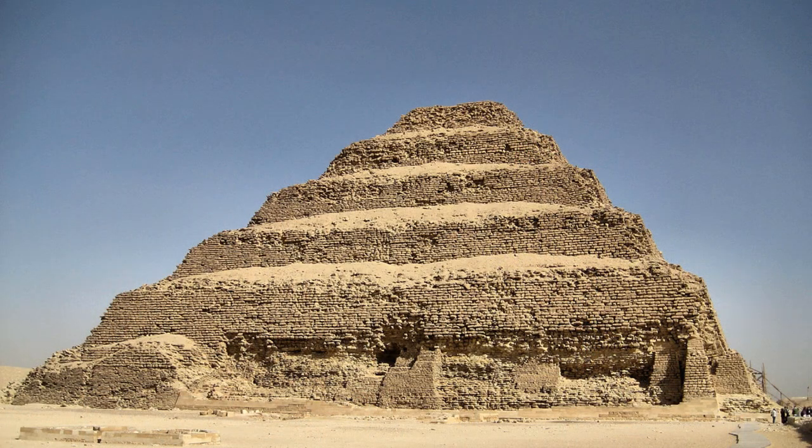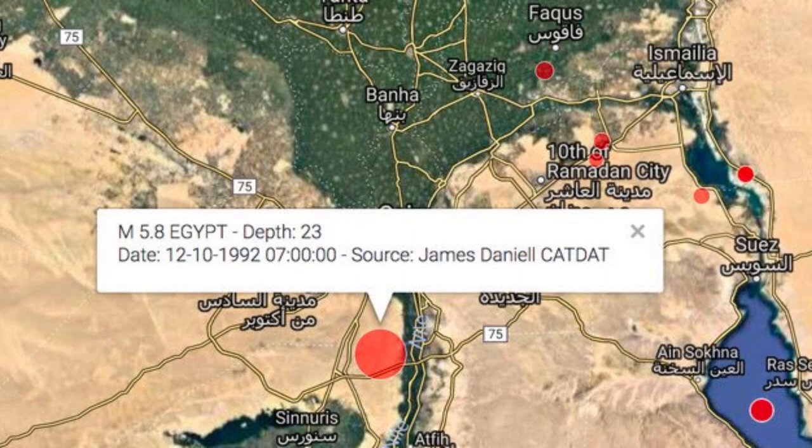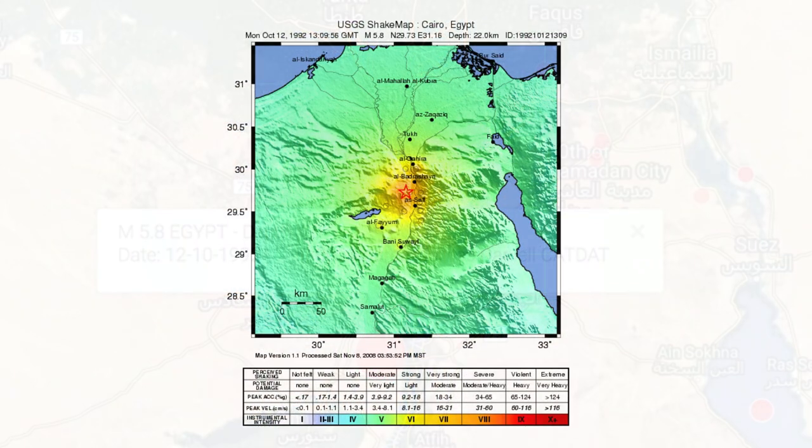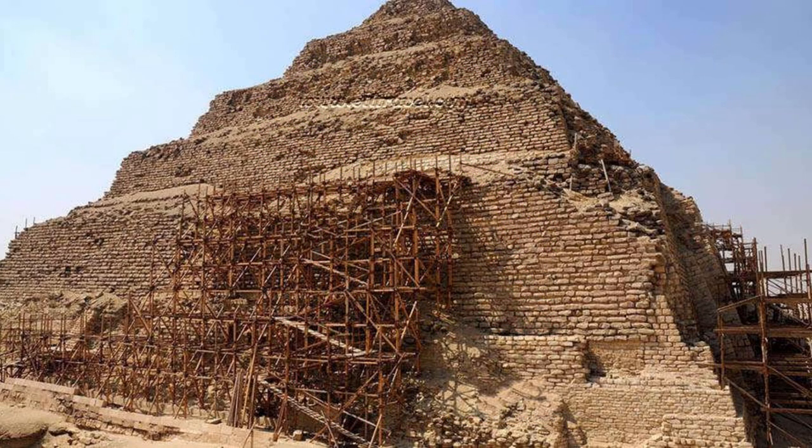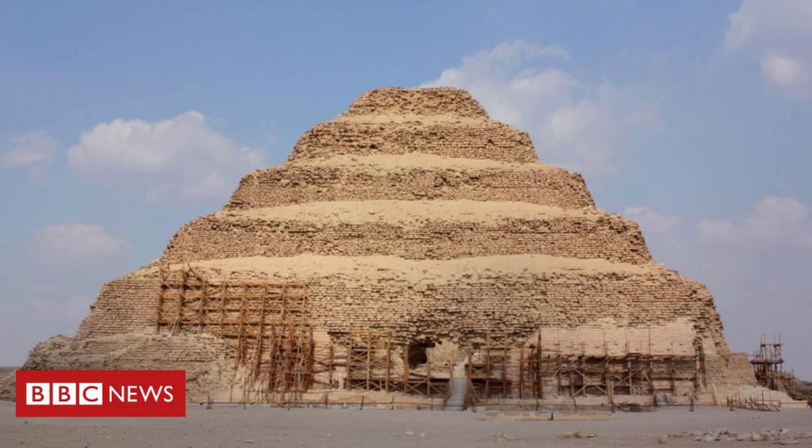The step pyramid is located in a seismically active area and therefore it gets affected by the frequent earthquakes. The Pyramid of Djoser stood strong for millennia until an earthquake of 5.8 on the Richter scale hit the area in 1992. The elaborate interior of the pyramid significantly threatened the structural integrity because the foundation was nearly decimated by the earthquake. So in the past 14 years, the Pyramid of Djoser underwent a massive renovation which cost the Egyptian government $6.6 million.